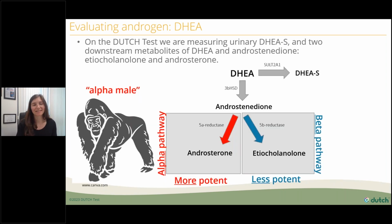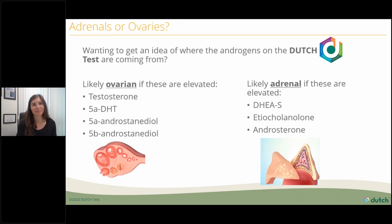Remember we saw this. So DHEA can go into androsterone and etiocholanolone. When I'm trying to get an idea of where androgens are coming from on a DUTCH test, if these 4 metabolites on the left are really elevated, I start to think, okay, probably coming from the ovaries. But if a lot of the metabolites on the right here, the DHEAS, the etiocholanolone, the androsterone, are elevated, I start to think, well, maybe more are coming from the adrenals. It's not cut and dry, remember, but it can give us some clues.